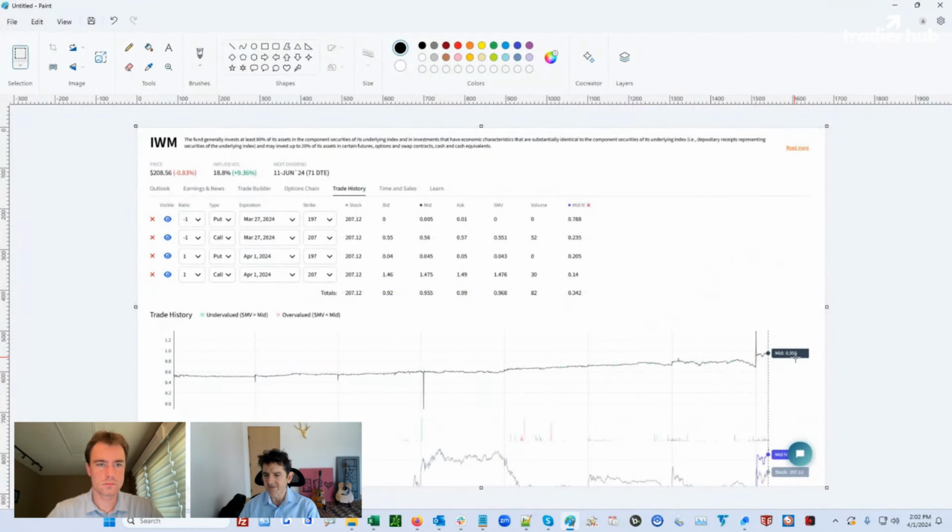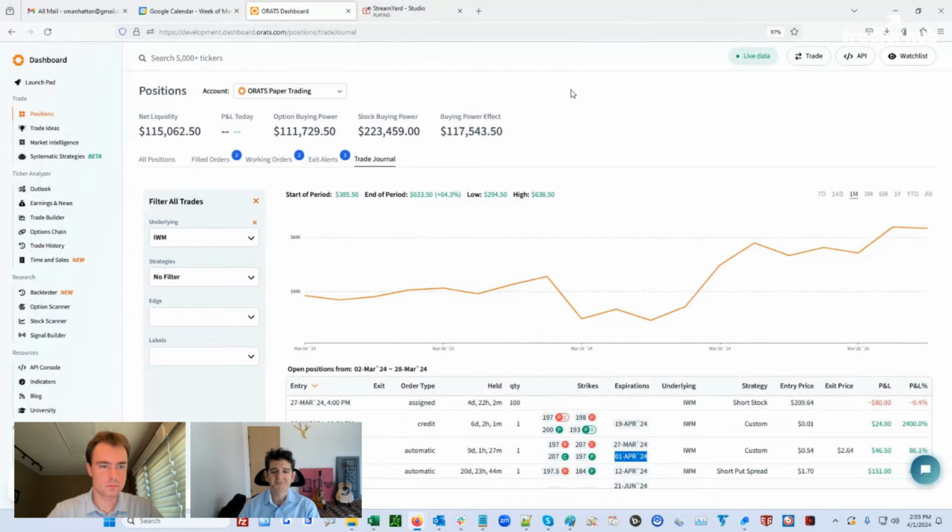So it went to 95 cents. The stock closed about 207. So it closed pretty well right on one of the strikes. So that's a pretty good close for us. That's a nice trade, that double calendar, Tyler. Nice job. Yeah, I like that trade.